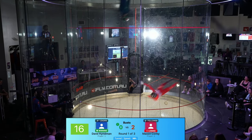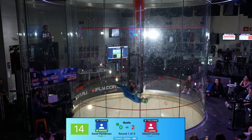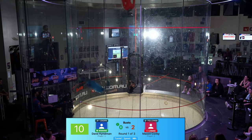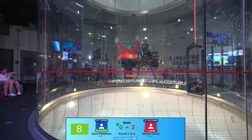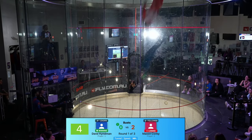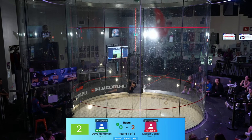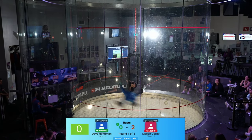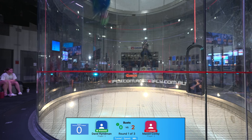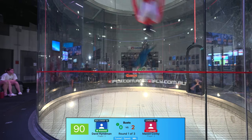Big, powerful lines by Dave. Super clean lines, though. These would be lovely to follow. I think the general consensus is that this game makes you play a little dirty sometimes and fly not exactly how you like to fly. Oh, here we go. We have a leader change. Mason about to take over. Here we go.